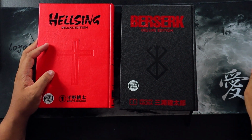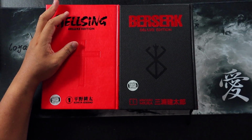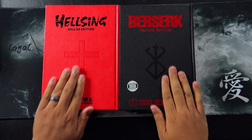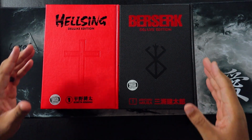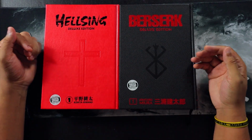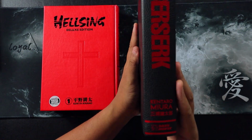There's one more I have that I have not opened, and I don't know what the art in that is going to look like. And I do have the original. I wouldn't say the original version, but a different version of that. So maybe we could compare the two. But this is not really to sit here and compare and say, oh, we should get Berserk or which one feels better. It's more so we're just trying to see the different variations of these deluxe volumes. So it's not comparing the two to say one's not good and the other is. It's just more so how do they feel.